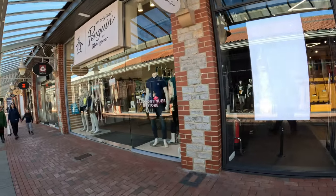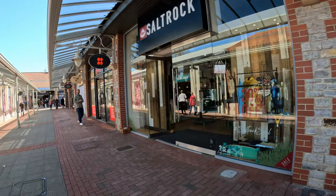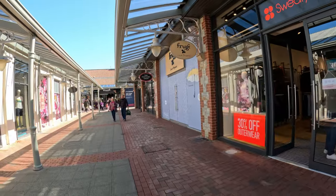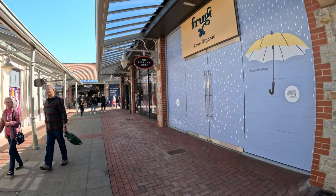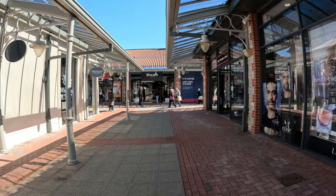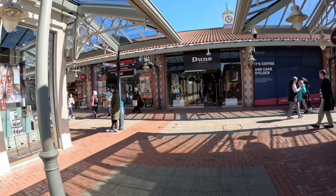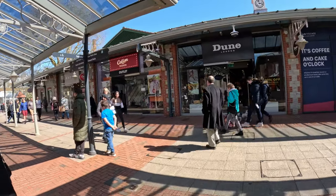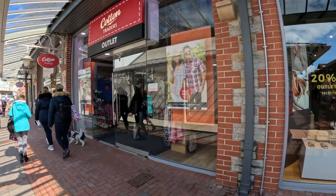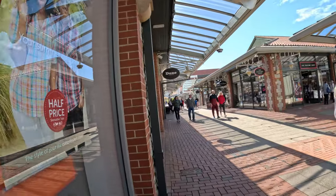So where will I go for laces? I think I might have to find my way to the Clark's shop and see what they've got in the way of laces. Traders is one I quite like to go into sometimes. I have some shirts in there. Might just have a quick look, see if they've got anything for me. Half price always sounds good, doesn't it? Well, not today. We can keep looking.